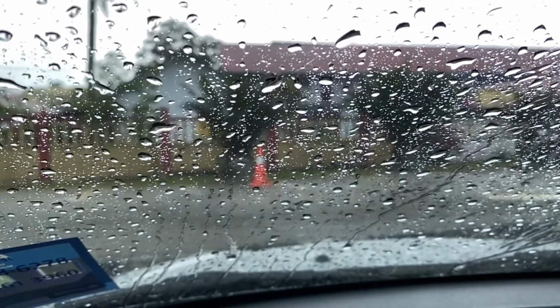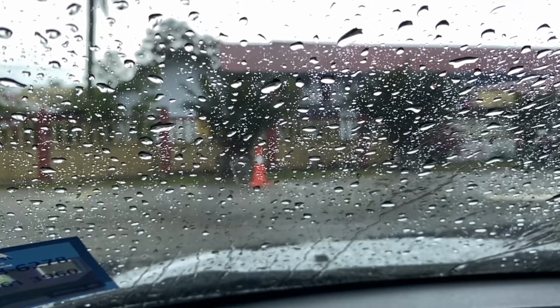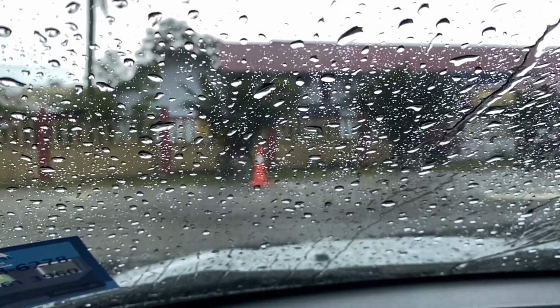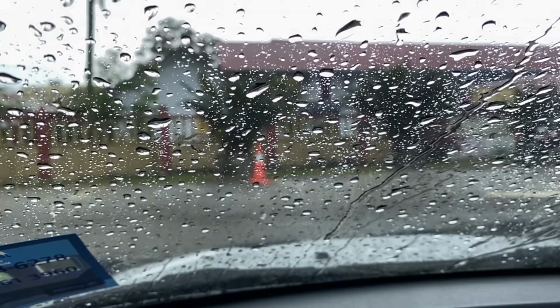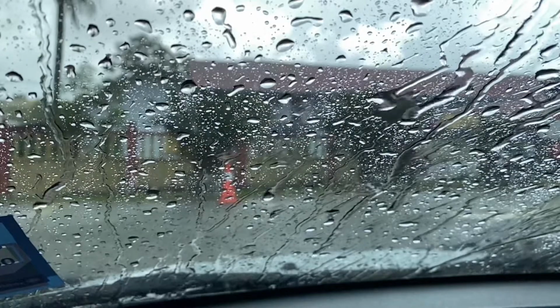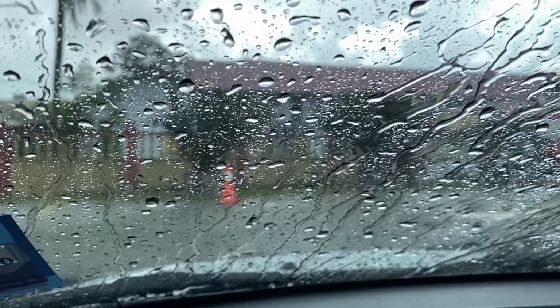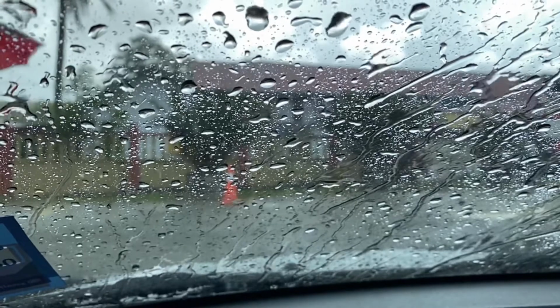All right, so it was a rainy day today, and we were waiting in the car for the girls at school. Decided to do some slow-mos of the raindrops coming down the windscreen. Look at that. And then it was raining a bit heavier just here. You can actually see the ones that are falling down from the sky and just splashing on the window, right?